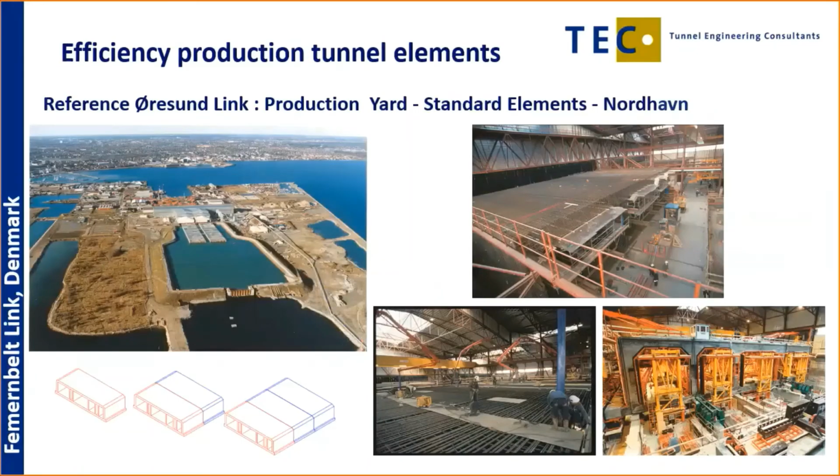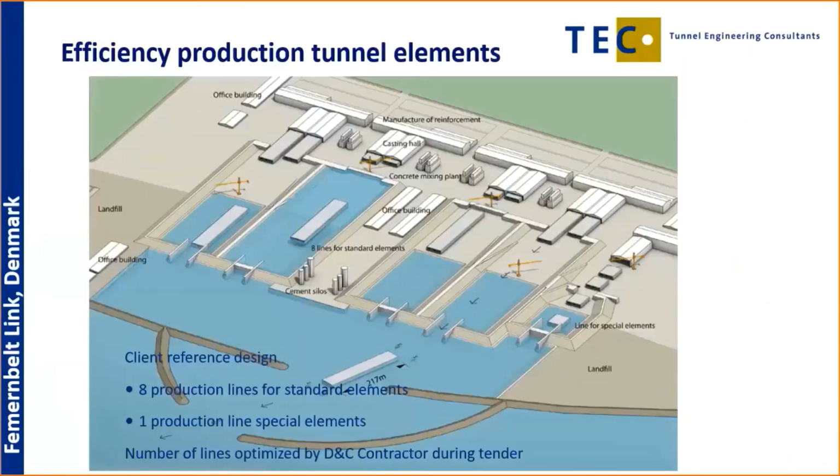Then the efficiency of the production of the tunnel elements. For this project, the Öresund link that was realized in the late 90s was used as a reference, and that also goes for the production yards of the elements. In this slide, you can see photos of the Öresund link that included 2 production lines for approximately 3.3 kilometers of tunnel, and that meant that if you have the requirement to achieve a similar construction time, you have to increase the number of production lines.